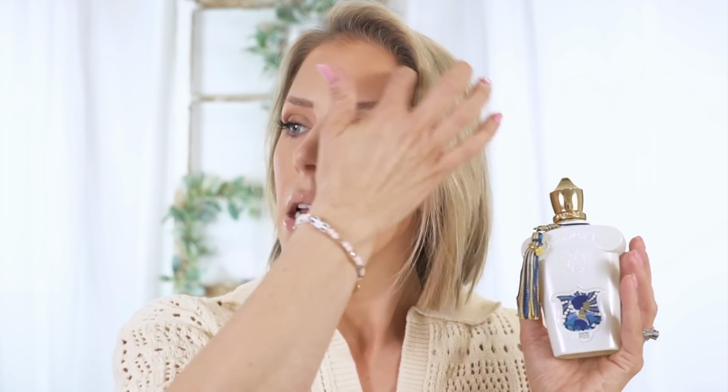I don't get the rum on the top. I actually don't get that until it dries down. And that's when the coconut comes out for me too, in a very creamy form, like a cream of coconut, not in a suntan coconut at all. And coconut is a note that sometimes I can't do. It sometimes turns sour on my skin. It does not happen in this.